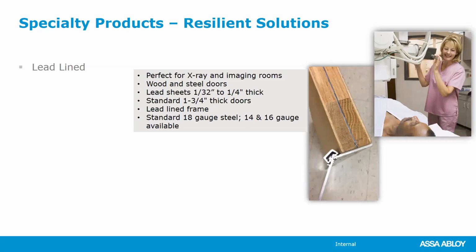Lead line products really are carte blanche. If it's lead lined out there, we can do it. We have multiple thicknesses. The most common of those are a 32nd to a 1/4 inch thick. We have supplied thicker levels of lead. These doors are all 1 3/4 inches thick, so you do not have to worry about customizing your hardware with spindles, etc. for a thicker door.